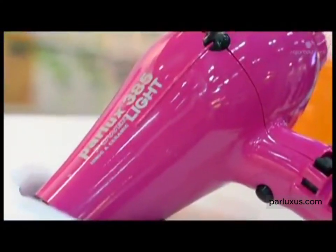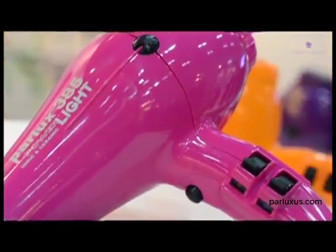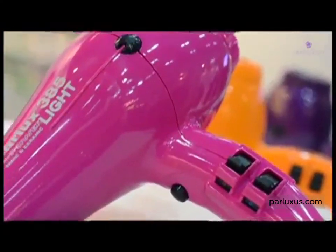Parlux 385 PowerLight hairdryer. There's been a bit of buzz about it on iGlamour, but we finally got our hands on them and we can see them here at the show. There's the new pink and the new orange, which is stunning, as well as all the other classic colours that we know and love from Parlux.